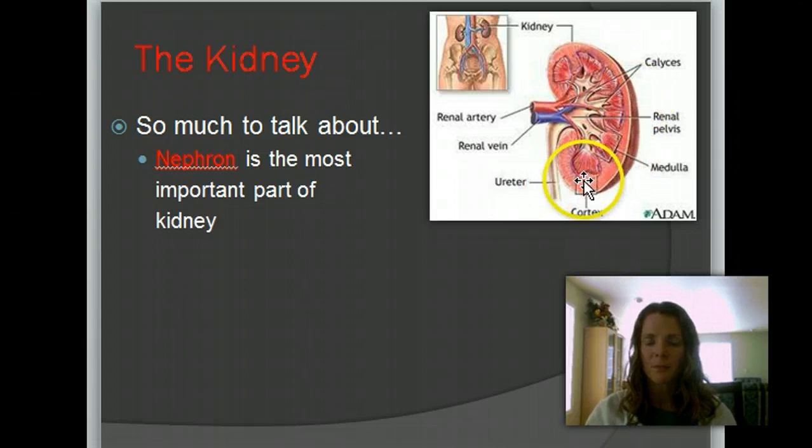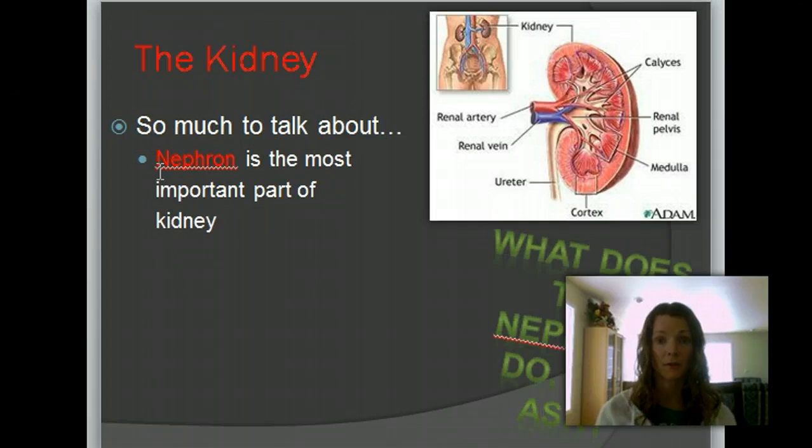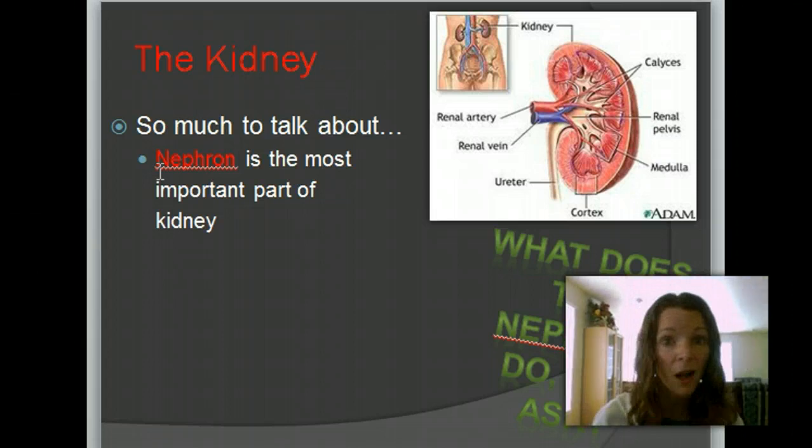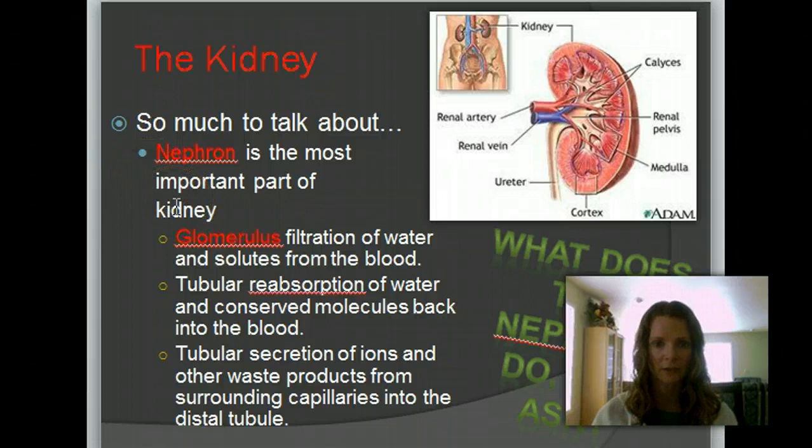But basically, we'll talk about what goes on in the medulla and the cortex. Those are the parts of the kidney where so much occurs, including the nephron, okay, the most important part of the kidney. I'll show you a more in-depth picture of what the nephron does, because you're like, the nephron? I didn't even know there was such a thing in our bodies. But yes, the nephron, okay? I'll give you a picture in just a moment, but let me discuss it.